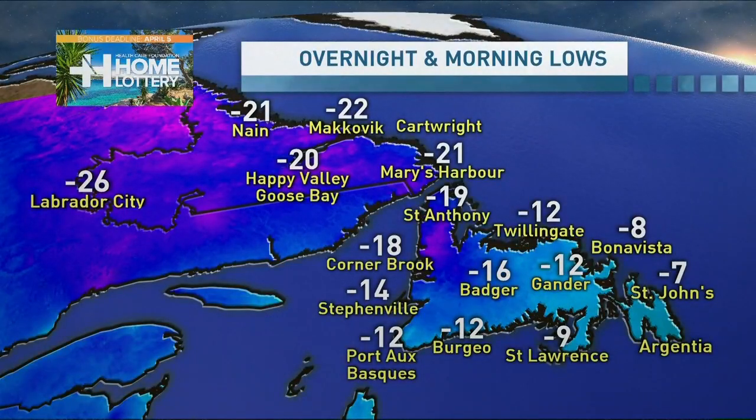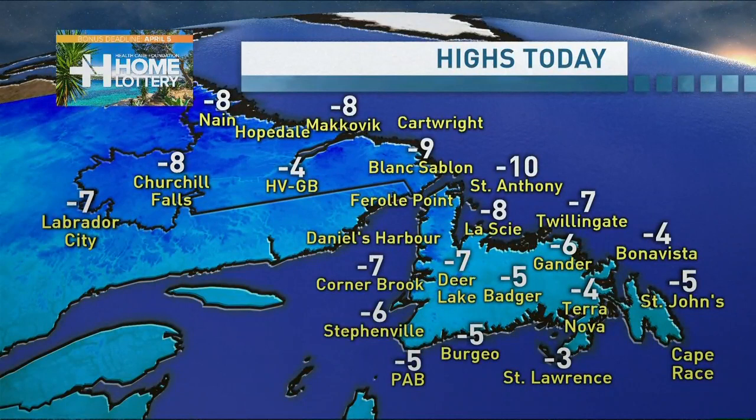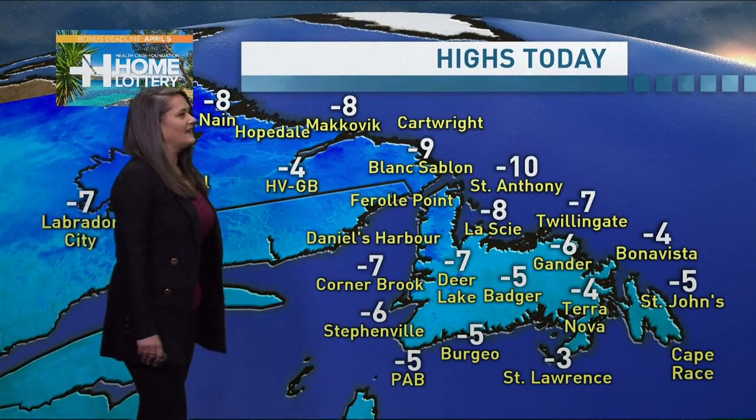But temperatures were also quite chilly this morning. We mentioned last night that we're going to wake up to another cold morning. If we take a look at those temperatures, up through the northern peninsula it was minus 19 in St. Anthony. Minus 7 was the overnight low in St. John's. Through parts of central, we're sitting in the minus teens. Temperatures this afternoon were quite cold, below seasonal for this time of year. Up through Labrador, minus single digits today, and similar temperatures through most of Newfoundland.